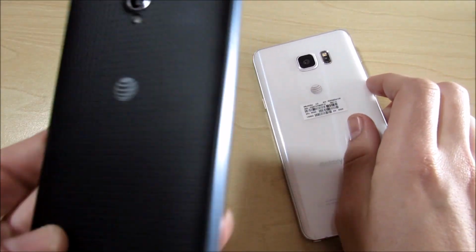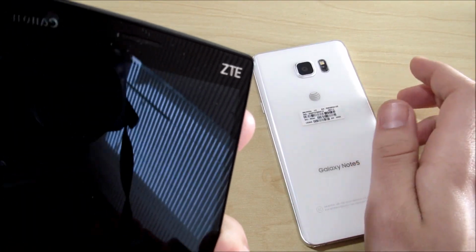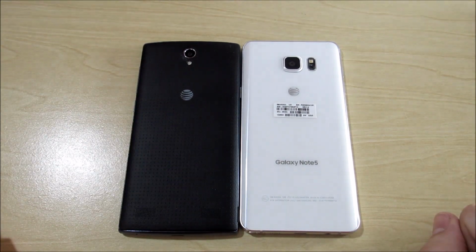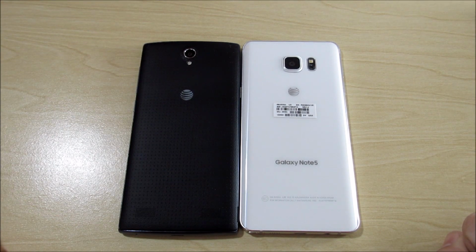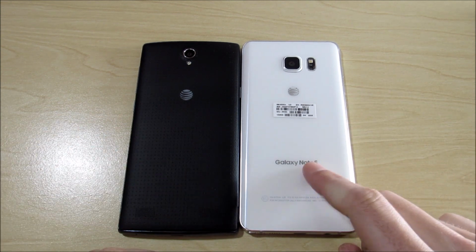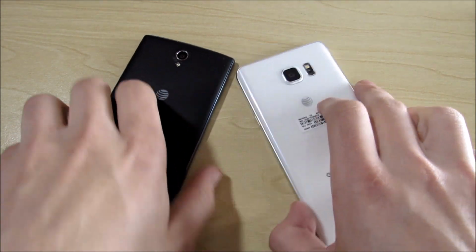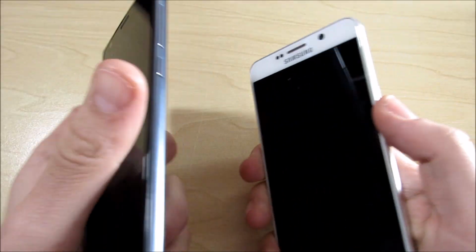Welcome to this episode of the Samsung Galaxy Note 5 versus the ZTE Zmax 2. Now, I know this is not a normal comparison, but nobody is trying to be normal on this channel. We're trying to have fun and switch things up. So, you have yourself an $800 phone on the right, a $100 phone on the left, both by AT&T. So you can see that this is going to be kind of a cool and unique comparison.